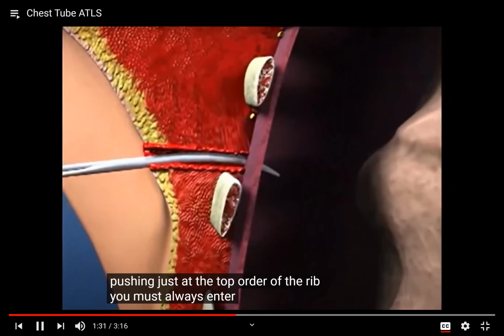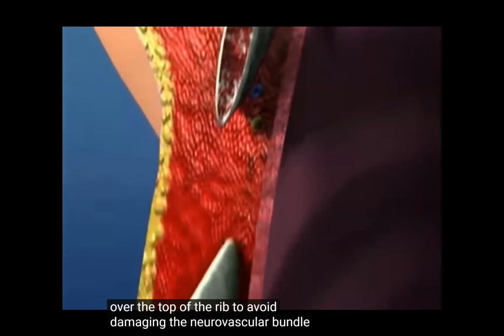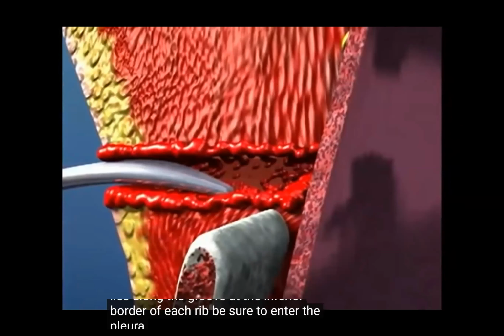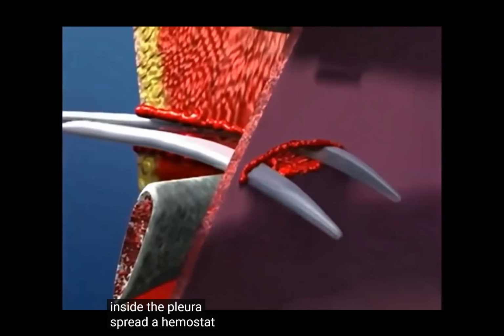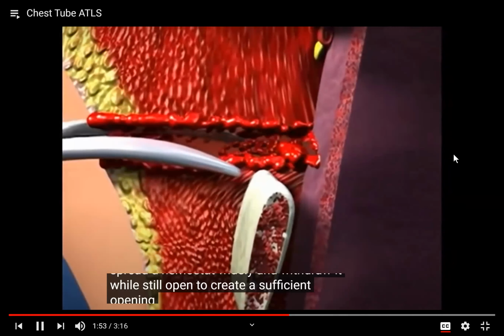Always go into the pleural space over the top of the rib, to avoid damaging the neurovascular bundle that lies along the groove at the inferior border of each rib. Be sure to enter the pleura in a controlled fashion to avoid lacerating along the hemostat. Once inside the pleura, spread the hemostat and withdraw it slowly to create an opening in the pleura.